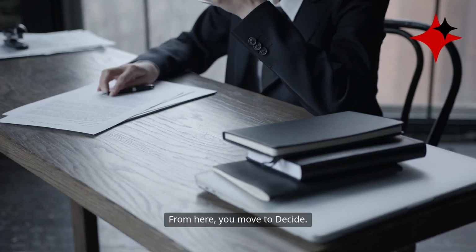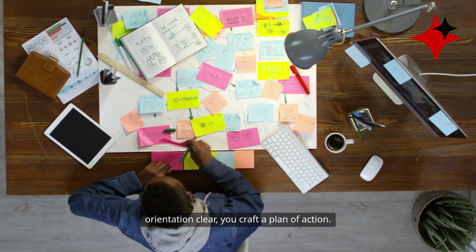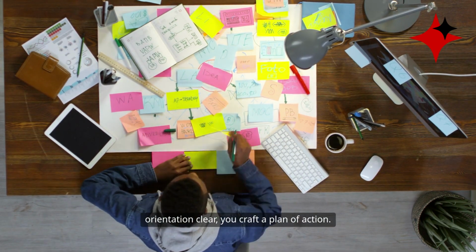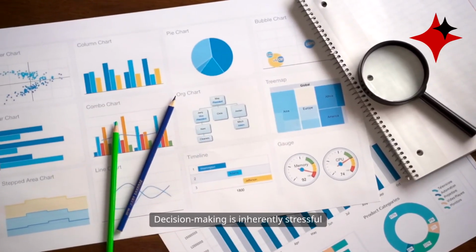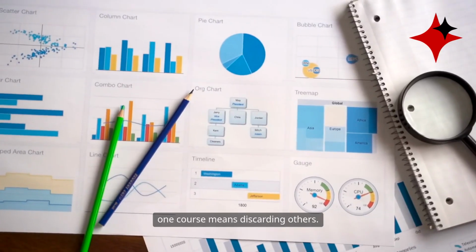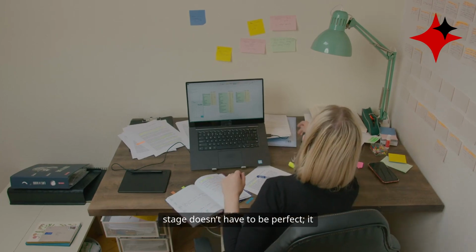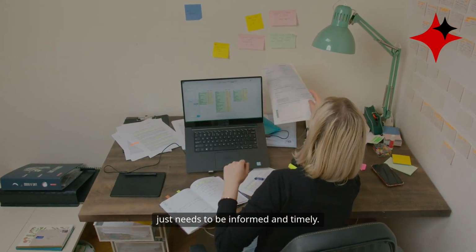From here, you move to decide. Now, with your observations made and your orientation clear, you craft a plan of action. Decision-making is inherently stressful because it involves commitment. Choosing one course means discarding others. But an effective decision at this stage doesn't have to be perfect. It just needs to be informed and timely.